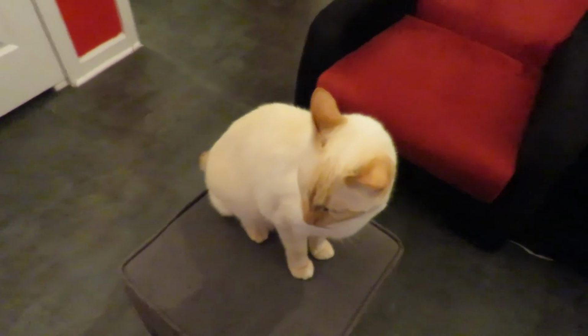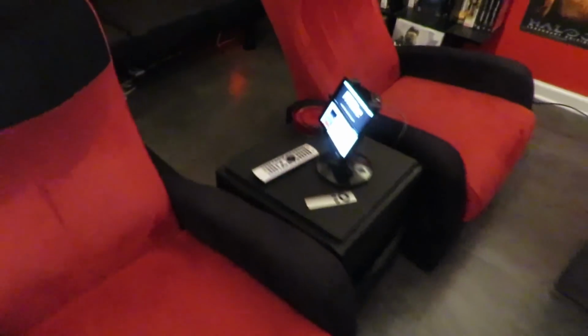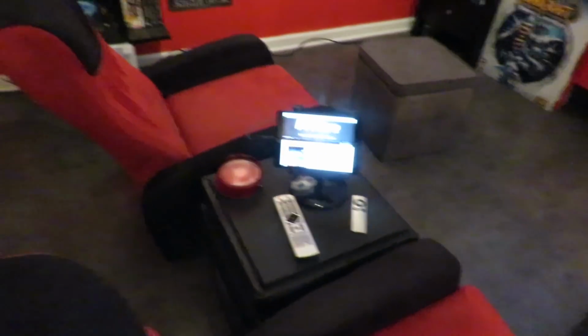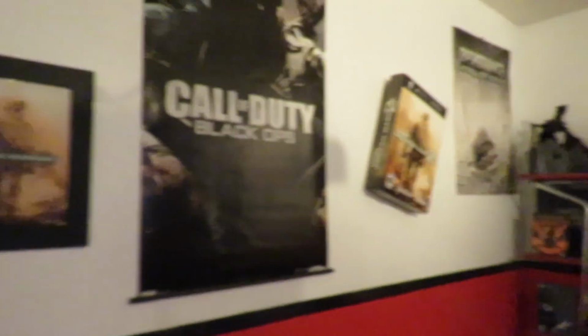And this is Callaway right here. Hi, Callaway. What are you doing, bub? Oh, you camera shy? Okay, fine. And have an iPad in here. Pretty much in every room there's either a laptop or an iPad, because I usually need to get on the computer quite a bit. This is the back of the room.